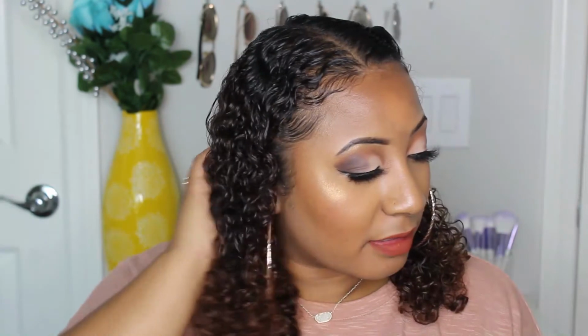Last but not least, I'm going to put on my Mented liquid lipstick in the color Blood Orange. And voila, here is my final look.